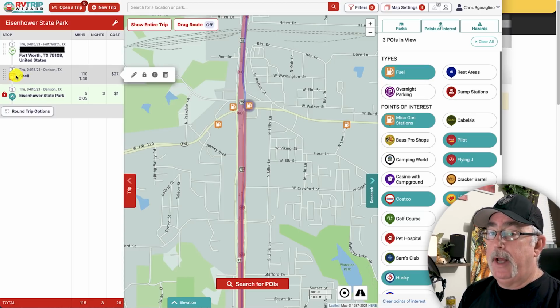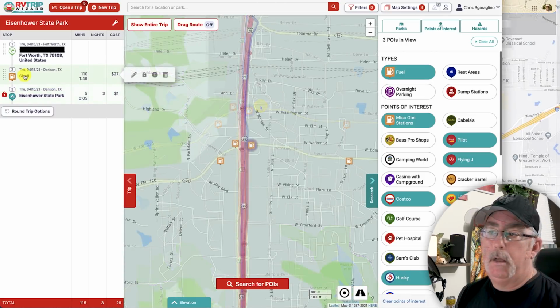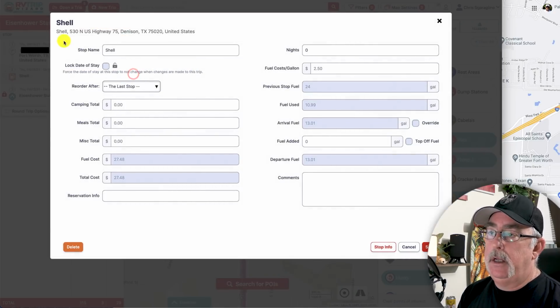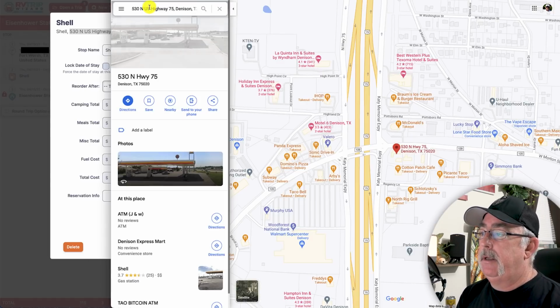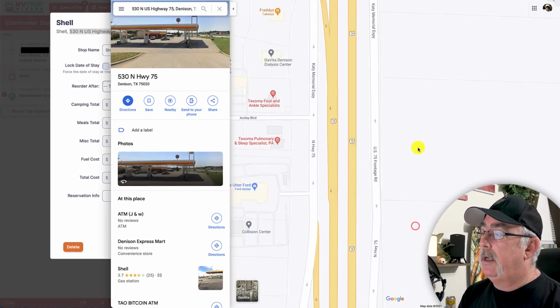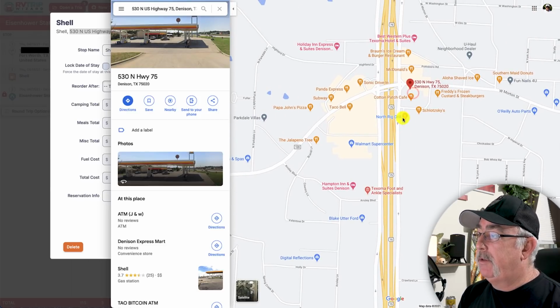Now, some people will like to go over to Google Maps and take a look and see what this area looks like. So we're going to do that real quick. So I'm going to go ahead and mouse over the Shell. I'm going to click on the pencil to hit edit. And then I'm going to grab this street address right here. I'm going to jump over to Google Maps. And I'm going to plug that in. So here's the Shell station. It does look like I can get off the highway right here. So that's verified.